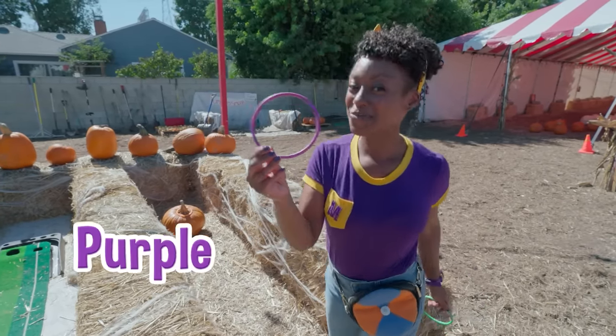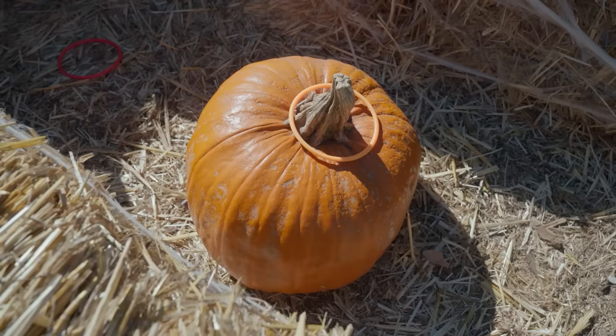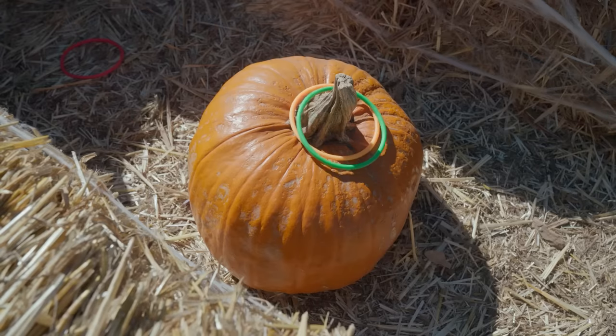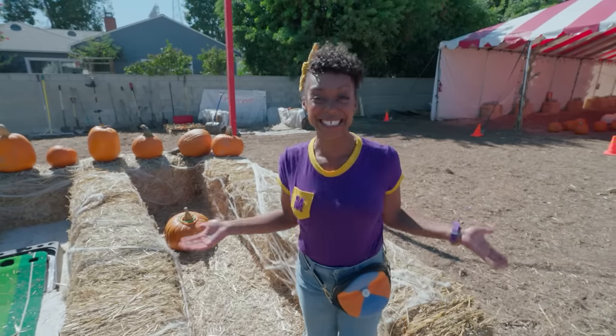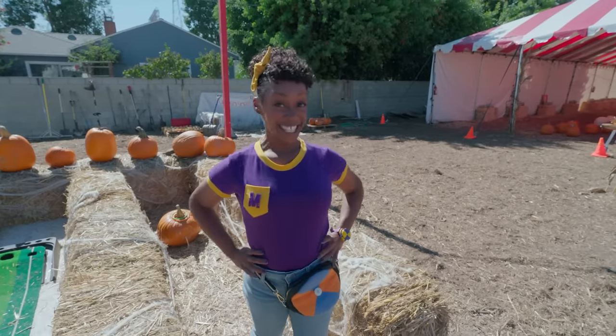Okay, let's try the purple. Oh, one more shot. Oh, yay, we did it. We got a green ring and an orange. Great job. Oh, hey, I see another game over there. Let's go check it out.